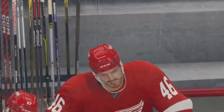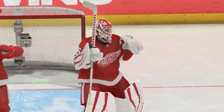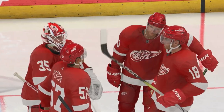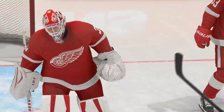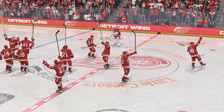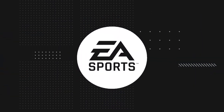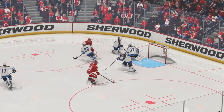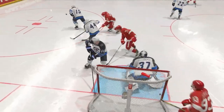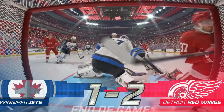And just like that, the Detroit Red Wings have fought their way back into this game and earned their sixth straight win of the season, extending their record to 6-2. Unbelievable. The way this game went back and forth, the way the goaltenders played, this really could have gone either way, as there were opportunities on both ends of the ice, but it ended up being this play right here.